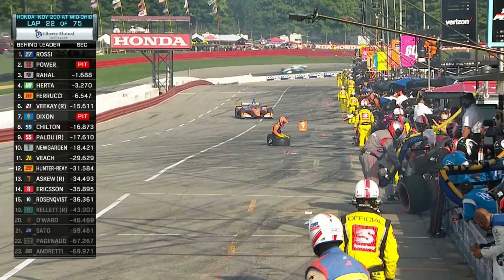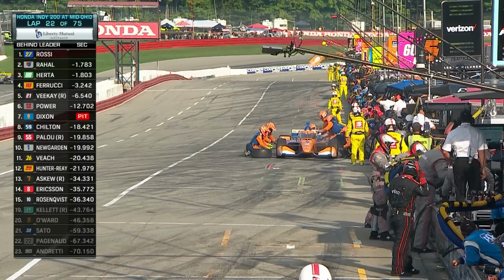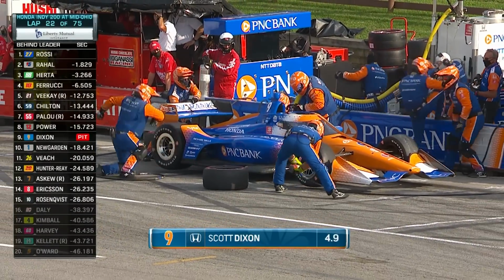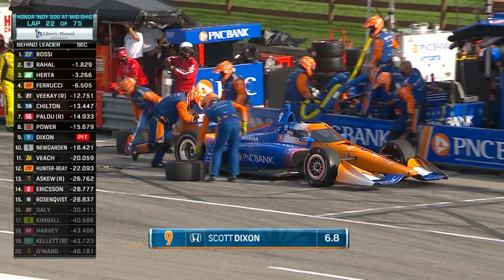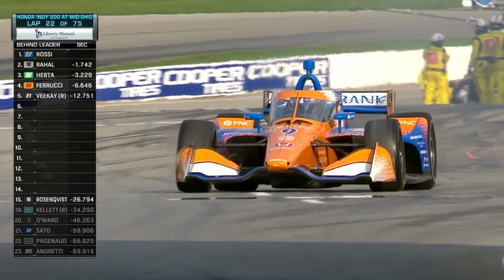6.9. Let's see where Joseph Newgarden is in relation. Scott Dixon slides into his pit box. He was inside the top 10, currently 7th. We'll see where he cycles out after all the pit stops, but he has worked his way into the top 10.